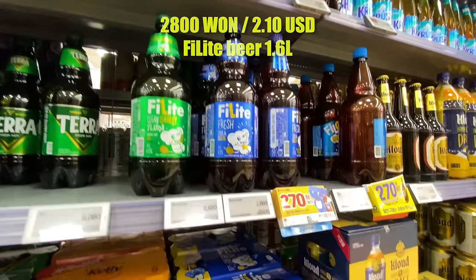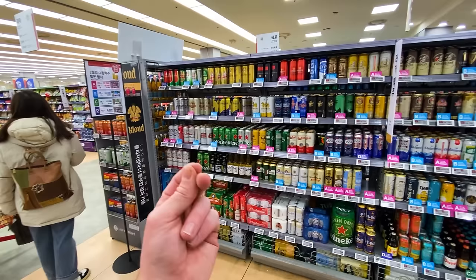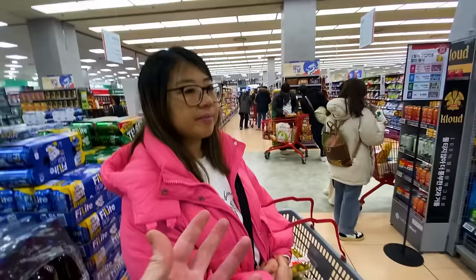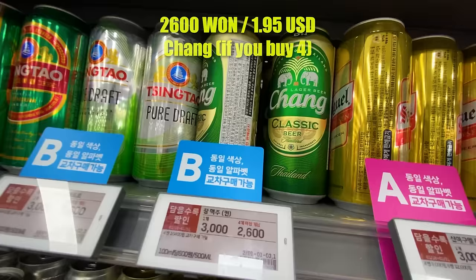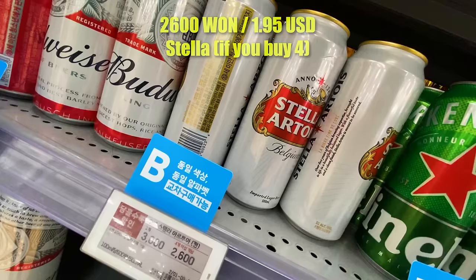Pretty good price if you can tolerate drinking beer out of a big plastic bottle. And of course, tons of tall cans of beer. None of the brands here jump off the shelf and scream to me that they're Korean brands. No. Seems like they're mostly just imported stuff. And the prices are not that cheap. Looking at the cheapest you're going to find is like 2,000 won a can. And for the premium brand, it's more like 2,600.